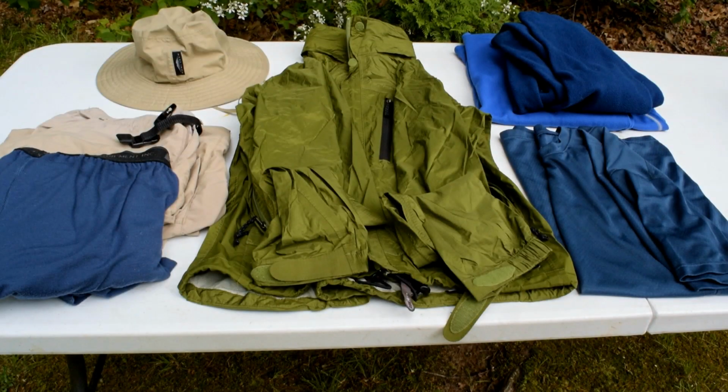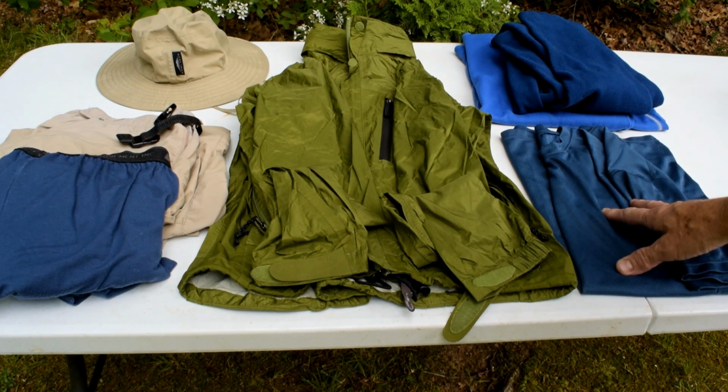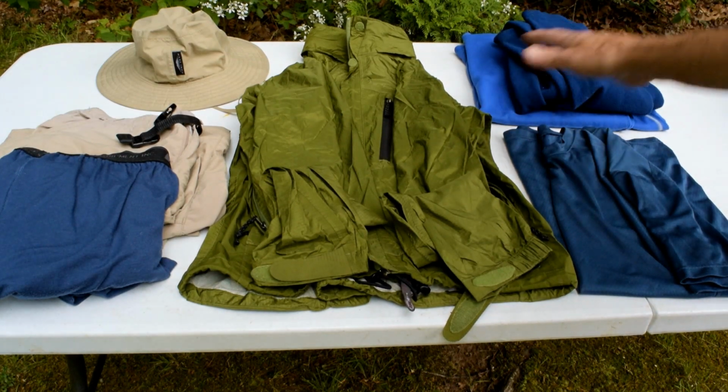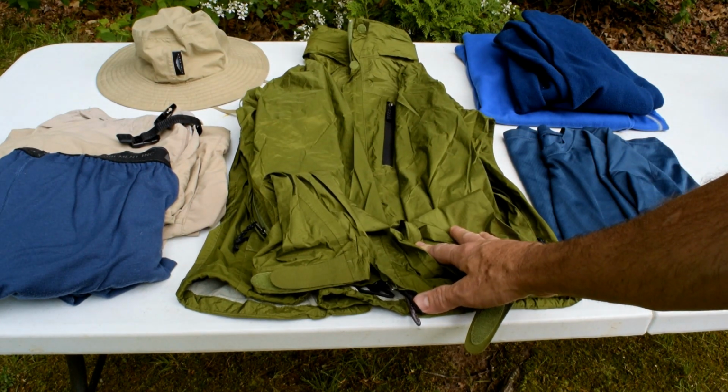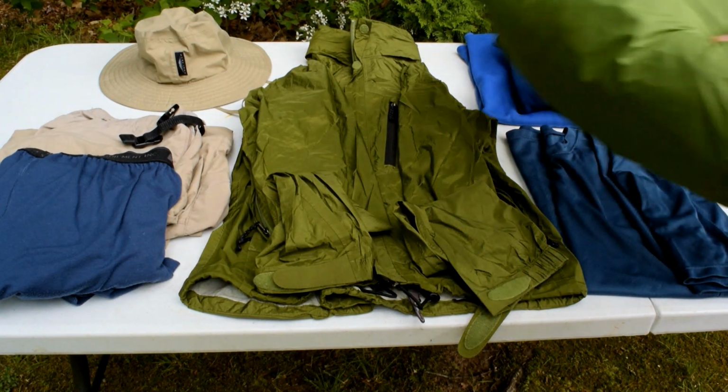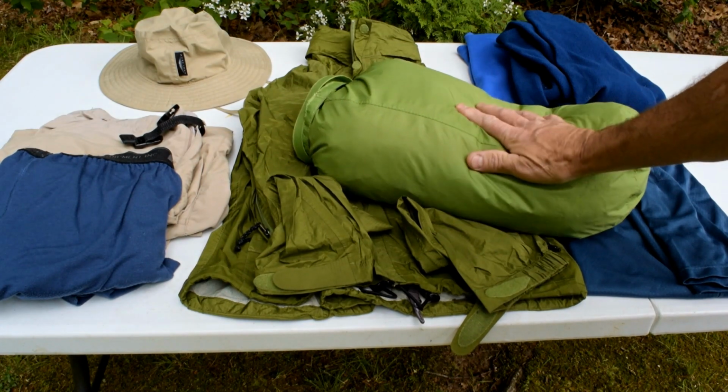Think of your clothes as wearing layers. Your base layer against your skin is going to be lightweight, moisture wicking, and fast drying. Your mid layers are going to be for insulation and to help keep you warm. Your outer layer is going to protect you from the wind and rain. A good way to store your clothes is in a stuff sack, which also doubles as a pillow.